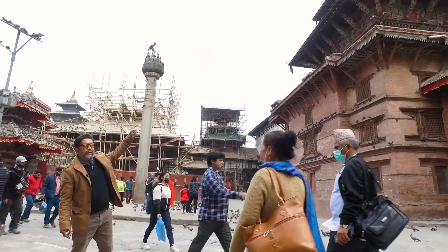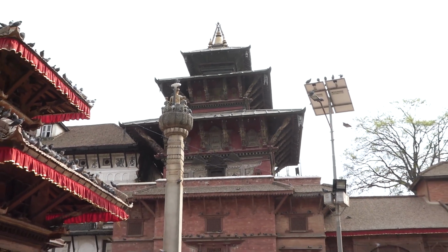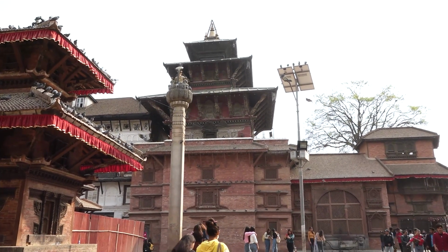And then on my left, you can see there is a three-story temple dating back to the later part of the 16th century.